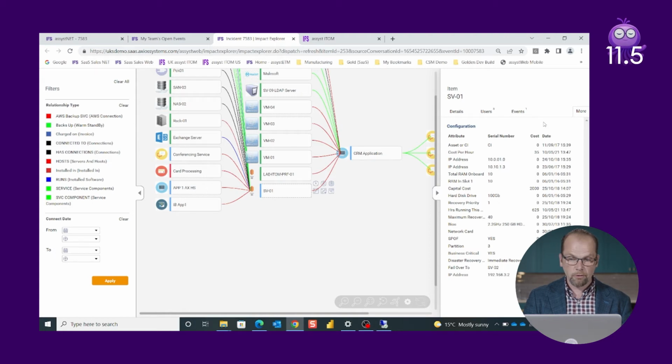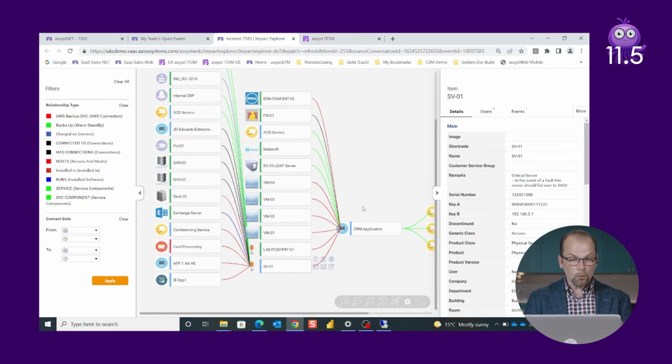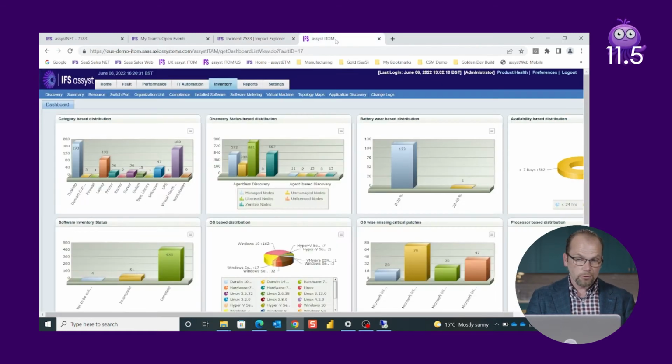And I can see its configuration has come straight from the discovery products. This has come from Assist ITOM, it's done a scan, and it's brought in all these attributes against this particular server. Now, what creates all of these configuration items and the relationships that you see on the screen here, from the application to the servers and the virtual machines, that is Assist ITOM, IT Operations Management. That's the discovery product.